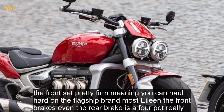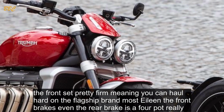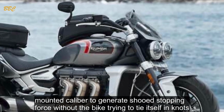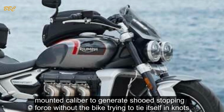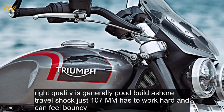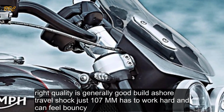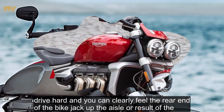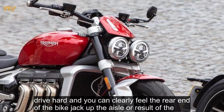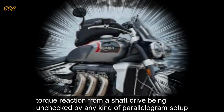The front's set pretty firm, meaning you can haul hard on the flagship Brembo Stylema front brakes. Even the rear brake is a four-pot radially mounted caliper, to generate huge stopping force without the bike trying to tie itself in knots. Ride quality is generally good, though the short travel shock, just 107mm, has to work hard and can feel bouncy. Drive hard and you can clearly feel the rear end of the bike jack up though, a result of the torque reaction from the shaft drive being unchecked by any kind of parallelogram setup.